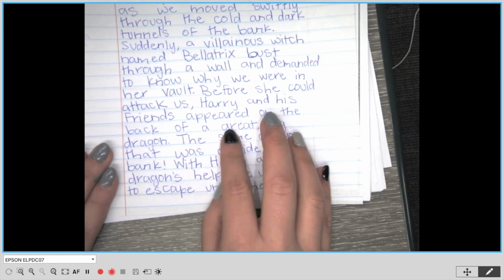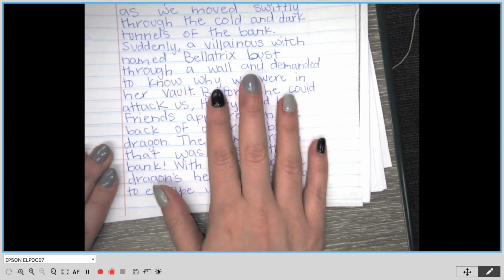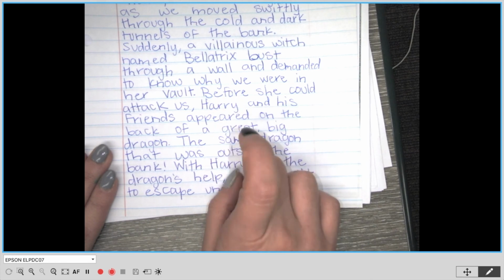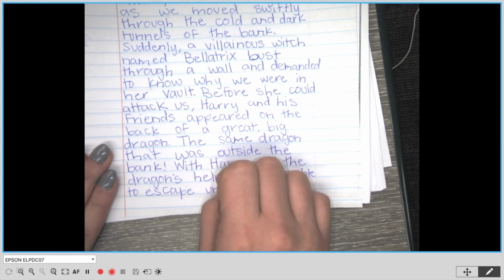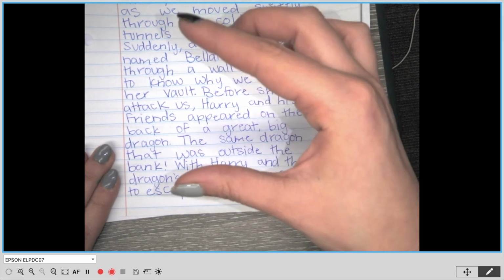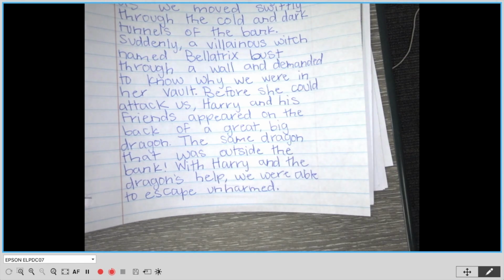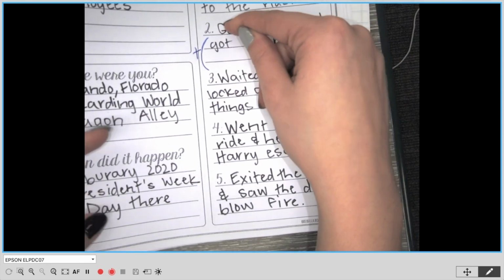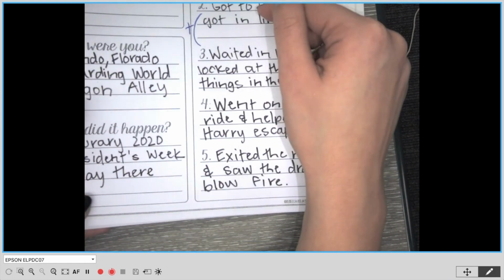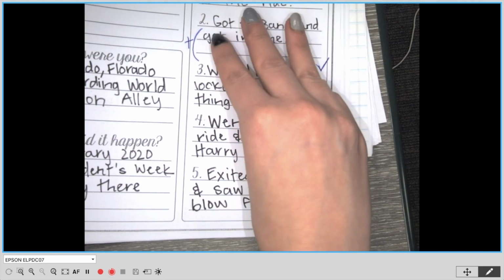And so again, I want to remind you guys, this is a model. So you are not copying down this writing. What you are doing is applying this to your family vacation, and you are going to write 2 to 3 paragraphs for the middle portion of your writing, and that is going to be numbers 2 through 4 of your brainstorm, what happened. So in parts 2 through 4, you are going to be writing 2 to 3 paragraphs.